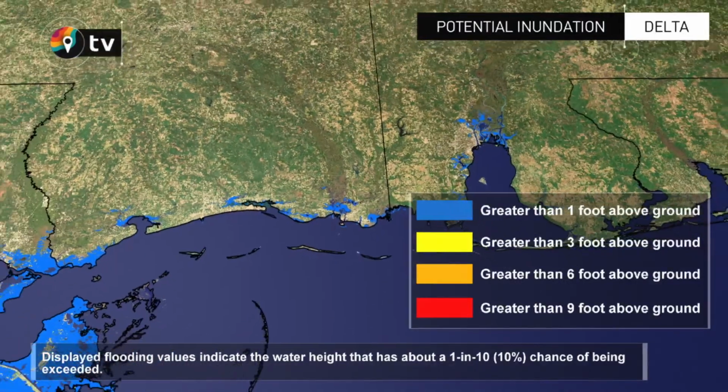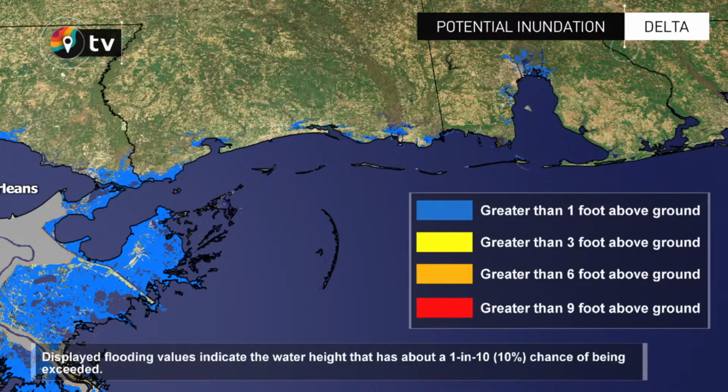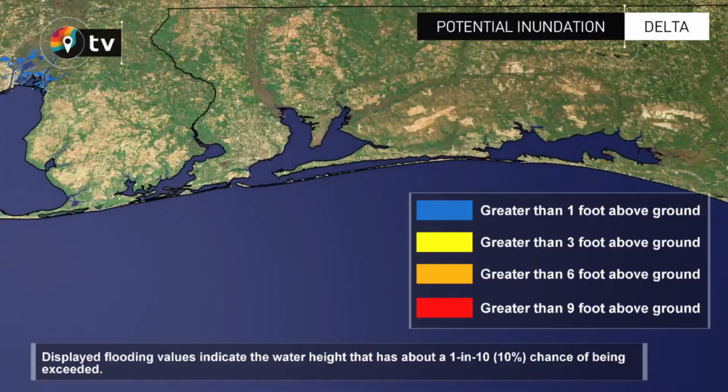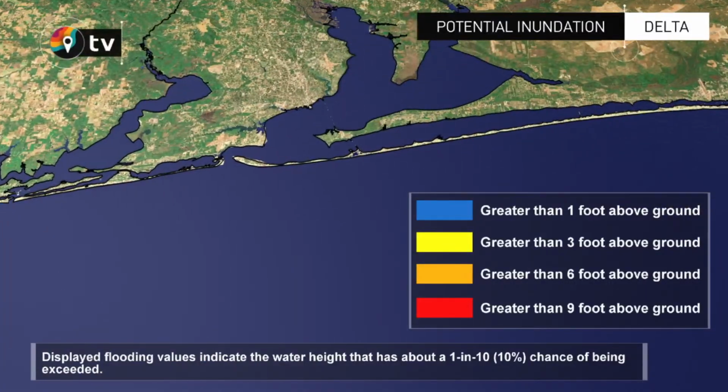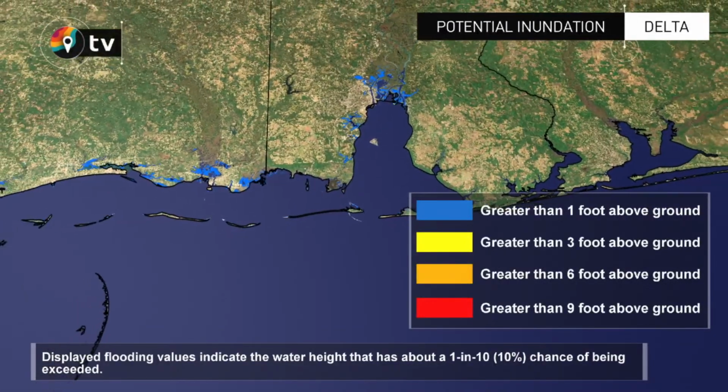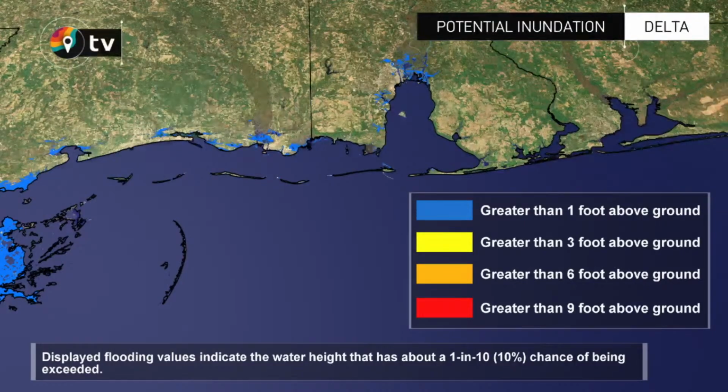So notice, even to the east of New Orleans, I should say, you have greater than a foot of storm surge, pushing all the way into the panhandle of Florida. There is no storm surge, at least in the forecast, in terms of the inundation here, but it's certainly not going to be a good day at the beach. I'll throw that in there.